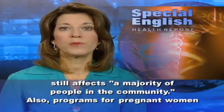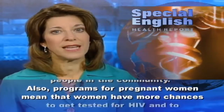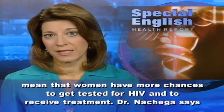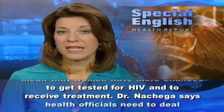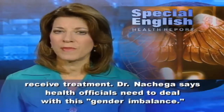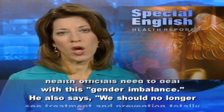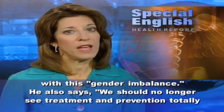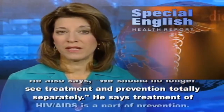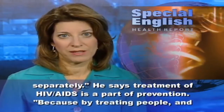Also, programs for pregnant women mean that women have more chances to get tested for HIV and to receive treatment. Dr. Nshega says health officials need to deal with this gender imbalance. He also says we should no longer see treatment and prevention totally separately. He says treatment of HIV/AIDS is a part of prevention.